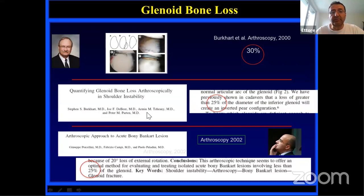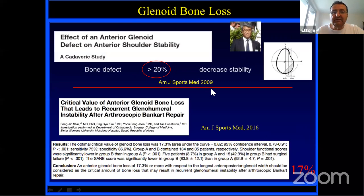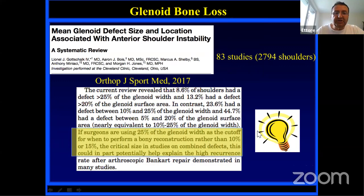Anyway, I know that starting in 2000, we were saying 30% of the glenoid for a bony procedure. But then if you look at the literature, you see in 2002 it was reduced to 25%. And then it went down to 20%. In 2016, they were reducing again to this position. And this is a review paper of 2017, concluding that if surgeons are still using 25% of the glenoid width as the cutoff for when to perform a bony reconstruction, rather than 10 or 15%, this can explain the high recurrence rate we have in our patients treated for shoulder instability.